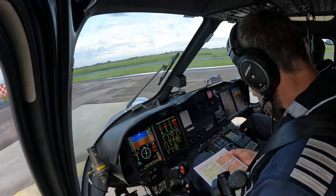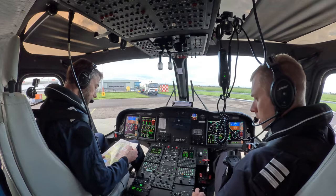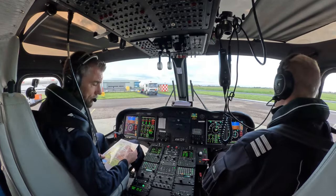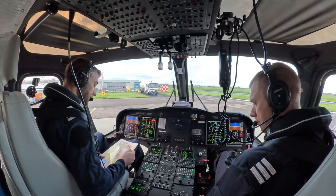2,000 feet is in the pre-select. Check. Engine mode selectors is going to flight. Autopilots is on. Pre-select navigation. FMS number 1, 2,000. And FMS 2, 2,000 set on my side. Copied. Floats is armed. Nose wheel is unlocked.